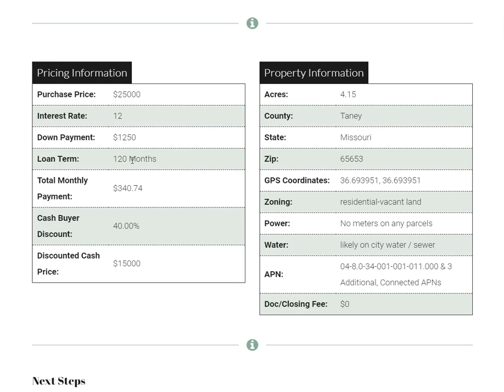So I can craft whatever payment plan you need. But as a general rule of thumb, the more you have down or the more cash you have, the better deal you get, as evidenced by the cash buyer discount of 40% and the cash buyer price of $15,000. Now that's under $4,000 an acre in Taney County, which is a very, very good price per property.